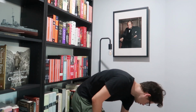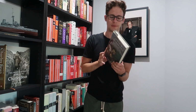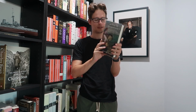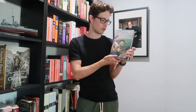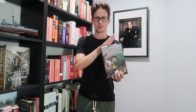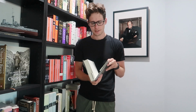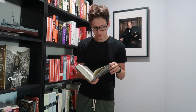And then the last one, this one was also gifted to me, and this is probably the one that I was most eager to read, and I've actually started it. This is The Four Horsemen: Riding to Liberty in Post-Napoleonic Europe by Richard Stites, and this is an Oxford University Press book. This is definitely much more in the scholarly history category, and it is about the four revolutions in 1820s Europe.